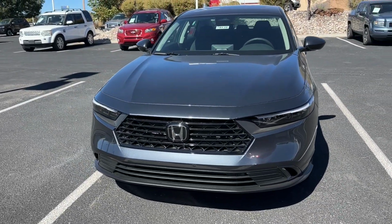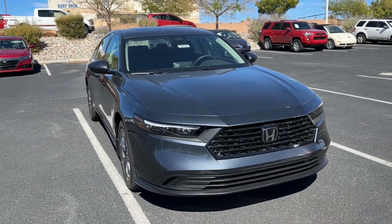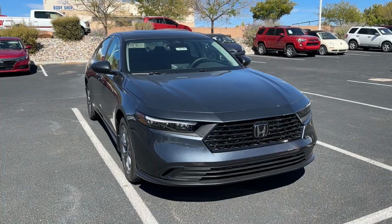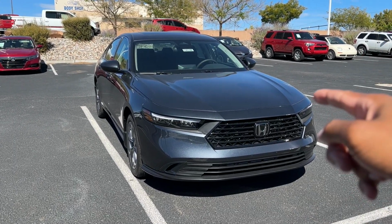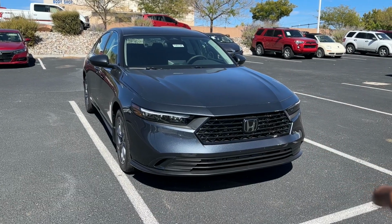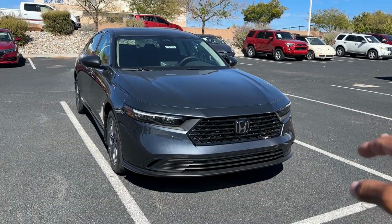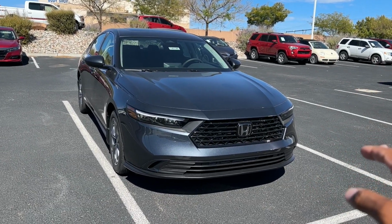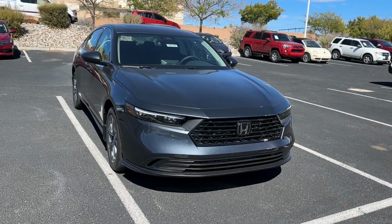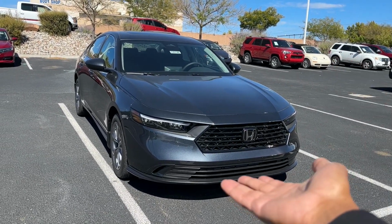Today we have a 2024 Honda Accord EX. This one's in Meteorite gray with black interior. The EX is one above the base model, which is the LX. Above this guy, you have the Sport, which is hybrid only, EXL hybrid only, Sport L hybrid only, and Touring hybrid only. So if you want an Accord and you don't want a hybrid, you have two options: the base model LX or the one above that, which is this EX.